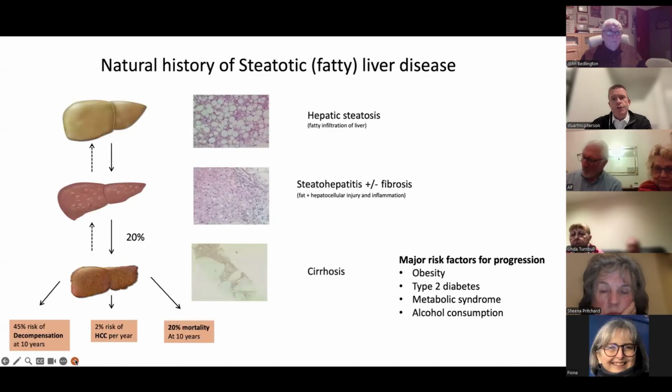This slide shows the natural history of steatotic liver disease, just to talk a little bit about what's actually happening in the liver, what we're looking for, and what the consequences are. So if we start at the top, steatotic liver disease initially begins with these fat globules, the white globules in the liver. And as it progresses, that can cause damage to liver cells or hepatocytes, causing inflammation in the liver, so-called steatohepatitis, so fat plus inflammation. And then that can drive the development of scar tissue within the liver or fibrosis.